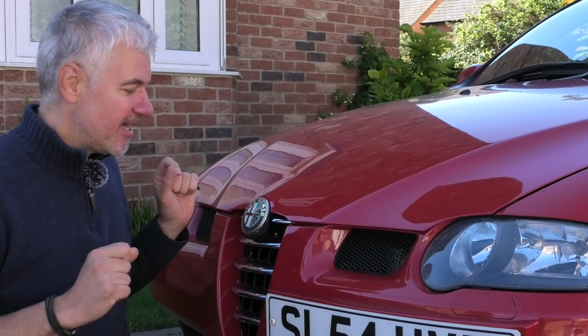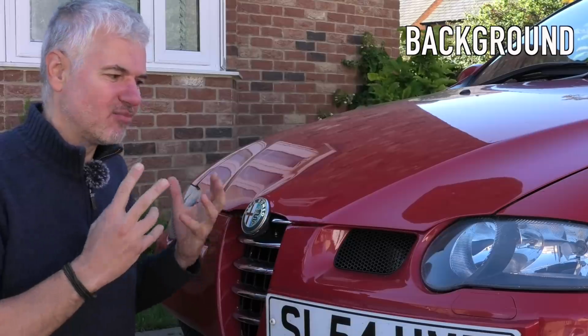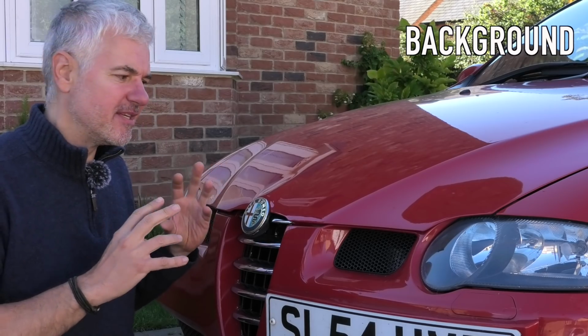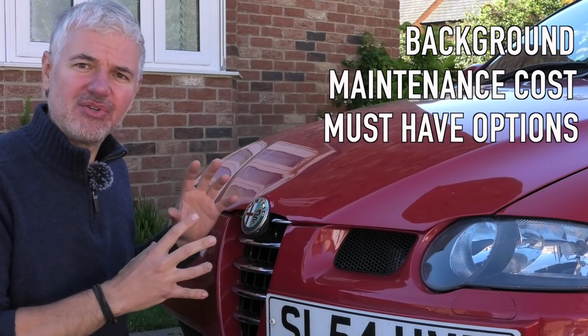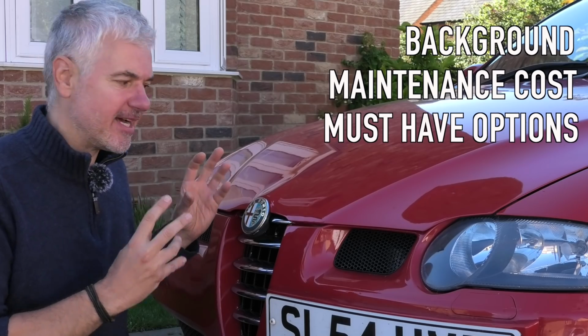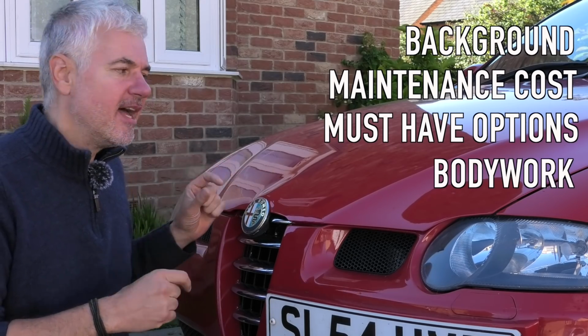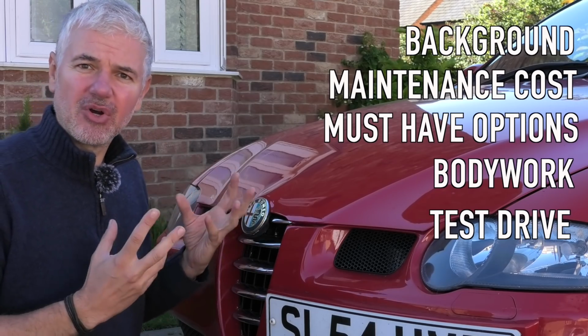They are brilliant cars, but do be prepared for a little bit of pain that comes with the ownership of one of these. In this short buyer's guide, I'm going to be talking about the background of the car, so generally why they were developed, how they came to be. I'm going to be talking about the maintenance costs, the spec that you should go for, so essential options to have when buying a GTA, the bodywork, the interior, mechanicals, stuff like that. And then I'm going to take it for a test drive and tell you what you should look out for when you drive one yourself.